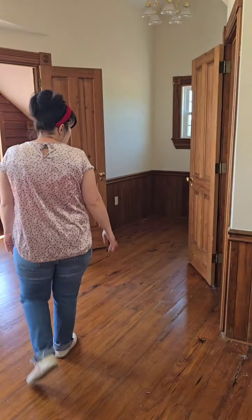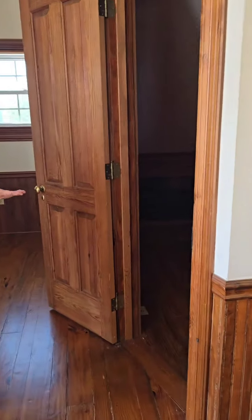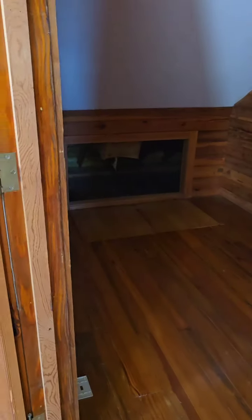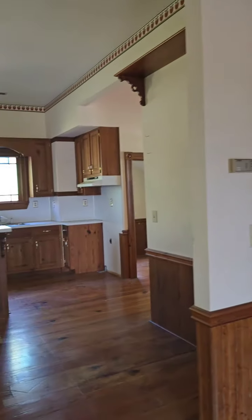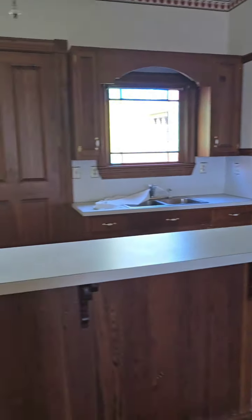That's a closet, but I don't know if this is just extra. That's another closet. It is. I mean, there's overhang access there, which is good. Yeah. And there's your attic access. You guys can see all the details. There's a little kitchenette over here.